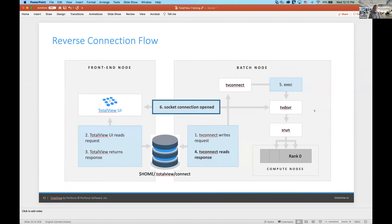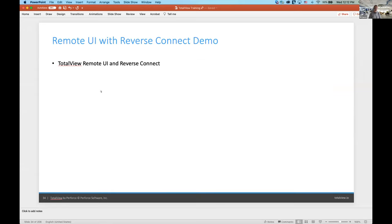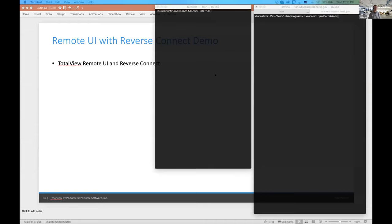And once that is up and going, that remote TotalView server will then communicate back to what we call the TotalView client, or the user interface, if it's connected to it in this fashion, to then allow you to start that interactive session. So there's a lot that happens underneath the covers here, but let me run through and show you how it works live.